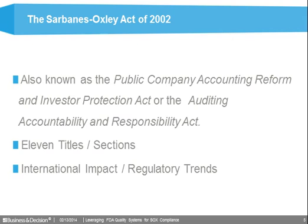Thanks, Dave. The Sarbanes-Oxley Act was passed in 2002, so it's been around 10, 11, 12 years now. It had a couple of different names along the way as it made its way through the Senate and the House, but most of us know it today simply as SOX. It was a very direct response to some of the major corporate scandals we saw in the late 1990s.